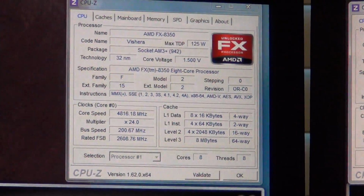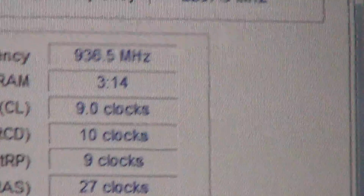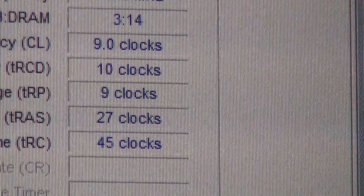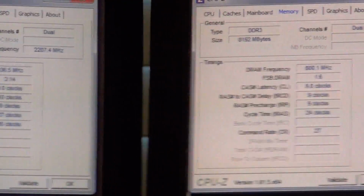This is running with memory that's rated at 1866. You can see right there, CL9, that's what AMD is using. And then if I just bring the Intel one up on the next screen, this is the Intel one. It's running at 1600 megahertz, same as what I did with Final Fantasy XIV.